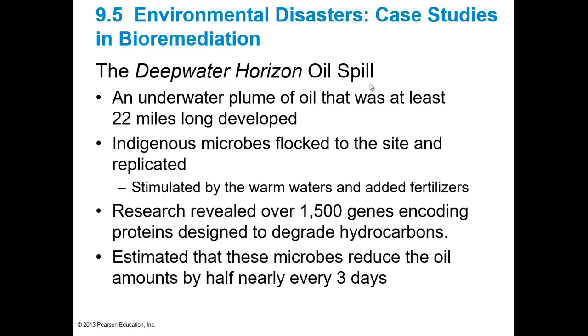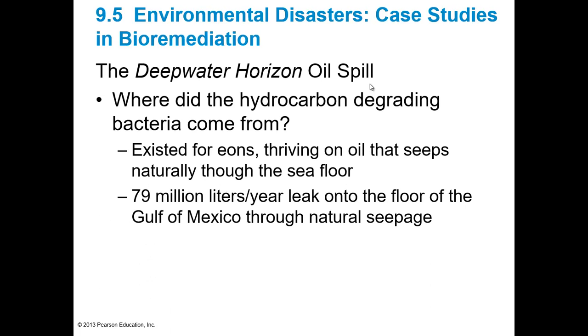The real problem with the Deepwater Horizon was more this. So what they think is that this activity from oil fields below the surface, and there is natural seepage of oil on the floor. So already there's natural selection here, even without the Deepwater Horizon spill. There's natural selection for oil degrading bacteria.